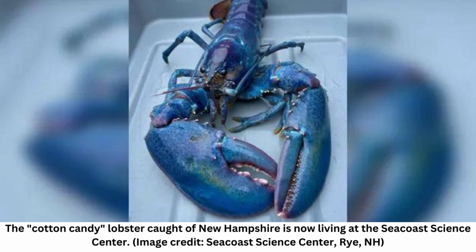A 1 in 100 million cotton candy lobster that exhibited vibrant pink, purple and blue hues was caught by a lobsterman off the coast of New Hampshire in late July. Joseph Crame, the 25-year-old who caught the specimen, donated his rare catch to the Seacoast Science Center in Rye, New Hampshire, where the lobster, which is said to be healthy and eating well, can now be seen on public display, Karen Pravazza, a staff member of the Seacoast Science Center, told Live Science in an email.